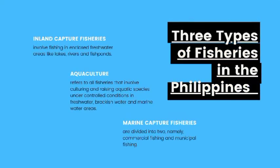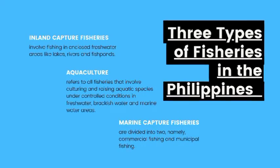To start with, let me give you a short overview of Philippine fisheries. There are three types of fisheries in the Philippines, namely inland capture fisheries, aquaculture, and marine capture fisheries. Inland capture fisheries involve fishing in enclosed freshwater areas like lakes, rivers, and fish ponds. Aquaculture involves culturing and raising aquatic species under controlled conditions in freshwater, brackish water, and marine water areas. One example is the oyster farm in Cambuhat River, Bohol.